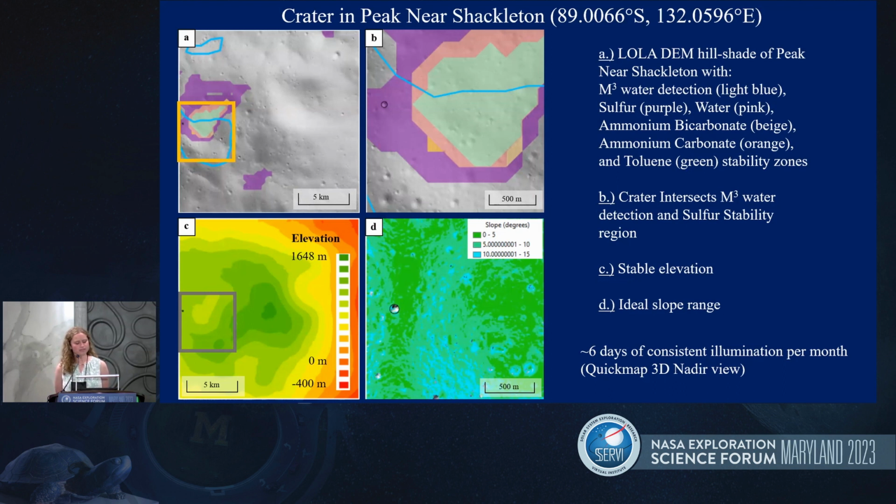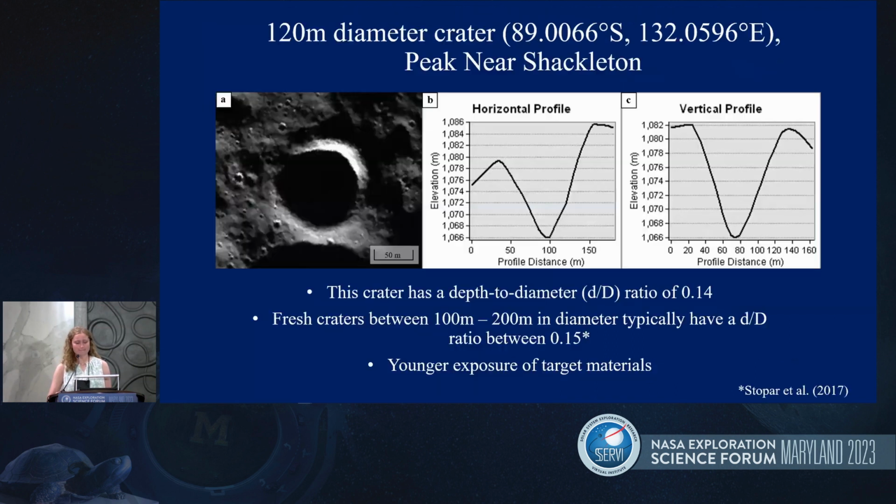In image C, the elevation is not as dynamic as in other regions, so the stable elevation range is ideal, along with the slope, where you can see the large dark green band, which is a slope of around 0 to 5 degrees maximum. And I think the only downside with this particular crater is that there's only around 6 days of consistent illumination per month around this crater. So a lot of consideration for the timeline of visiting this crater would be required.